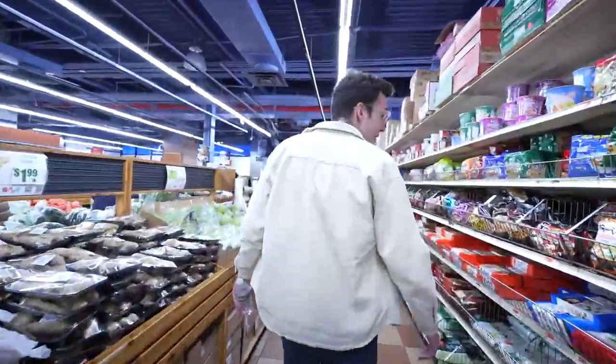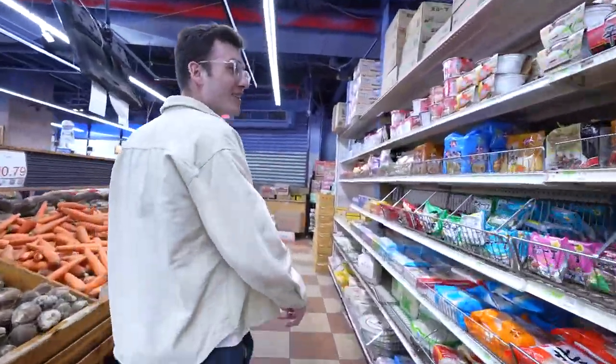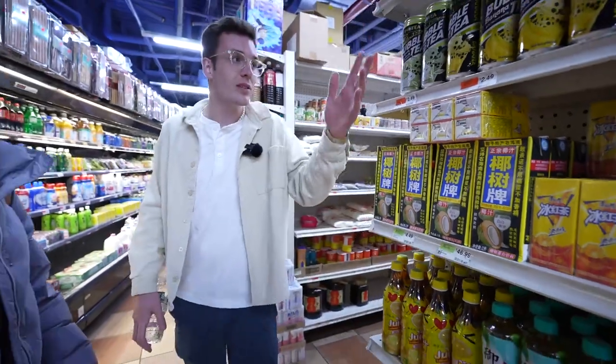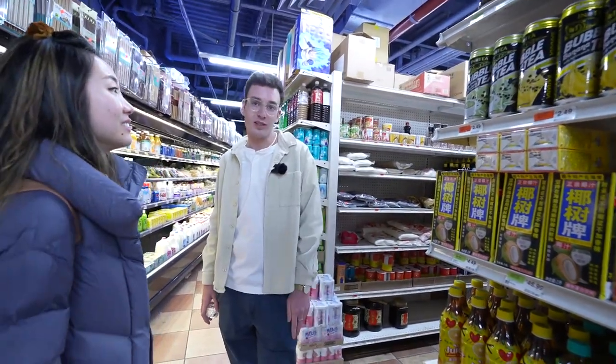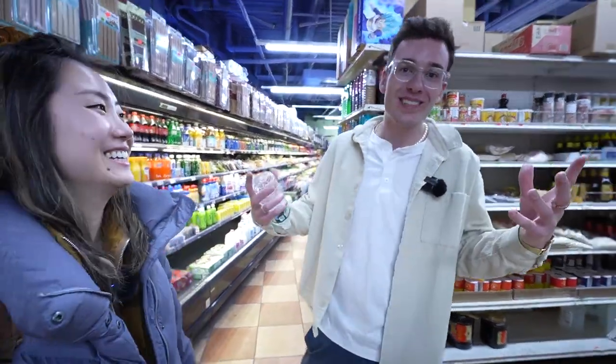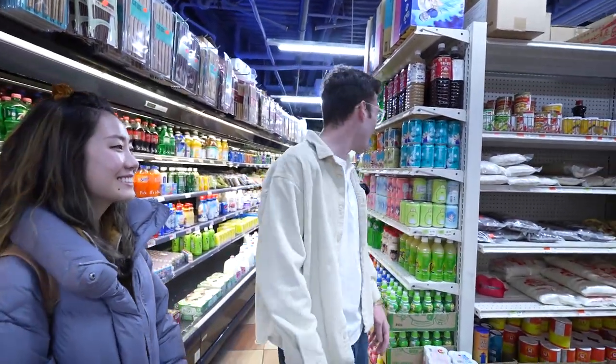Lots of cool stuff in here. I personally like these snack aisles. Yeah, the snack aisles down. This is my spot. I don't know what this stuff is, honestly, but it's all good stuff. The only people here are locals, including myself. I live in Chinatown, so if you're a local, this is your spot, but definitely come through, check it out.